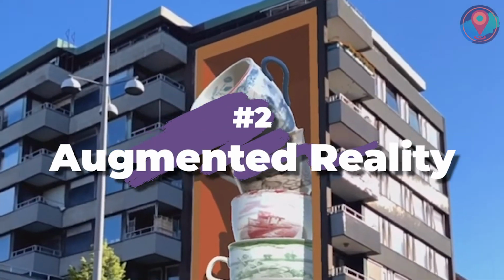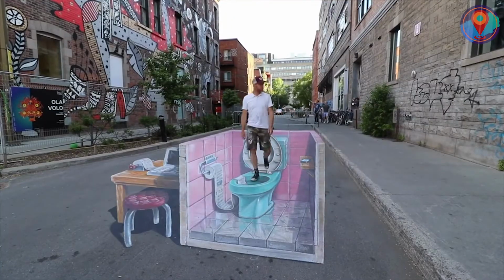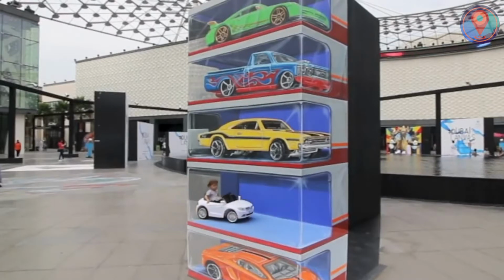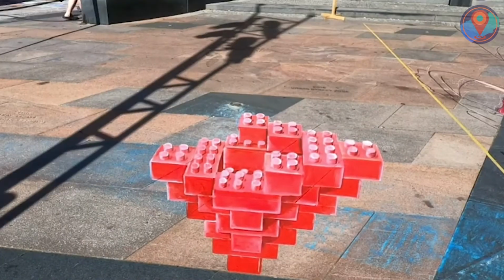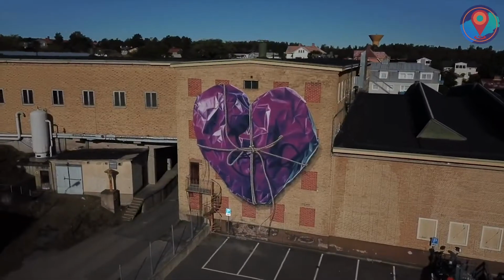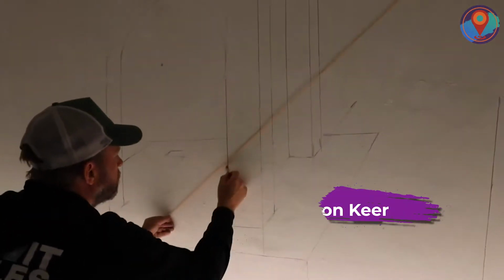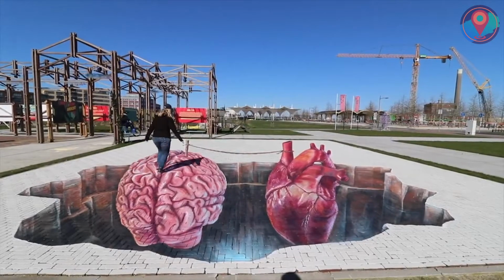Number 2. Augmented reality. This is not an actual toilet in the middle of the street, nor is this kid trapped inside an enormous box of Hot Wheels. And if you think these are actual giant-sized Lego bricks slowly forming a heart, think again. Blurring the line between fantasy and reality is Dutch pop surrealist artist Leon Kier, who's become one of the biggest names in anamorphic street art.